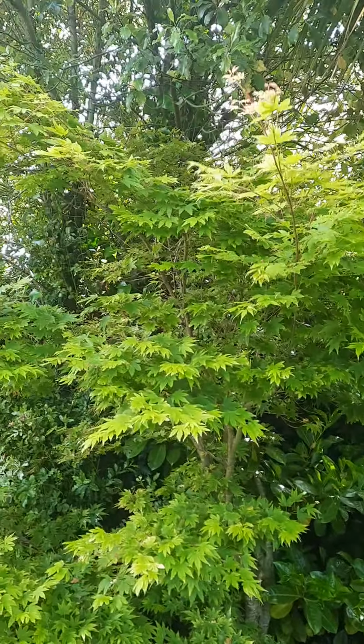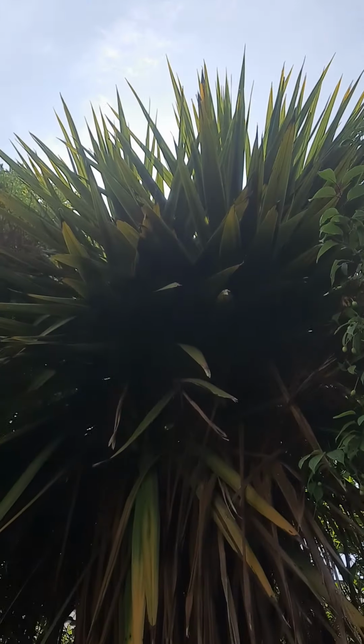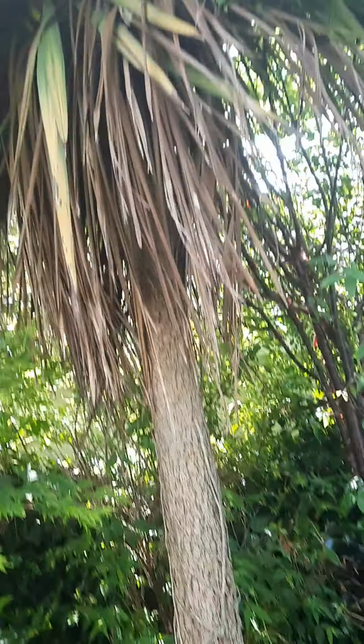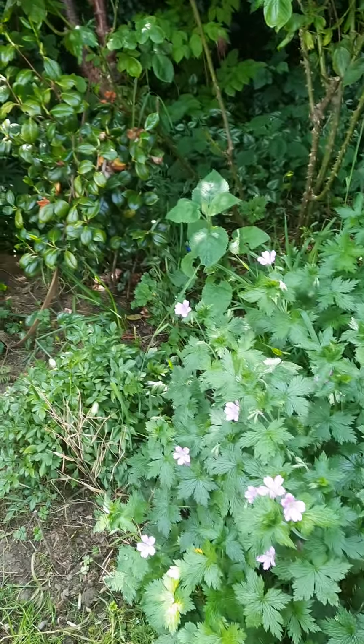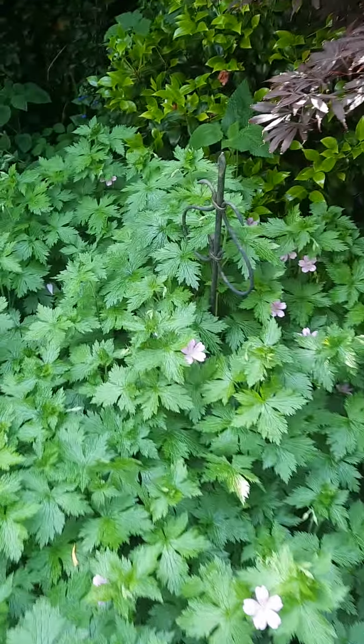Japanese maple. And the size of this big, oh, you know what it is. It blew in from somewhere. I swear it did. I've no recollection of planting it. And then we have these geranium things. I think it's one huge plant. That definitely needs to be made a bit smaller. And here's another maple.